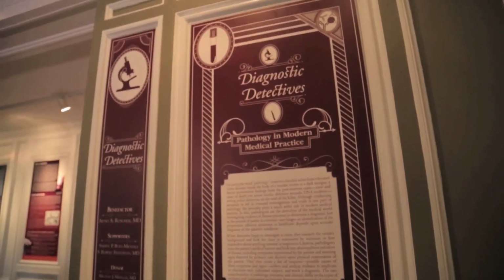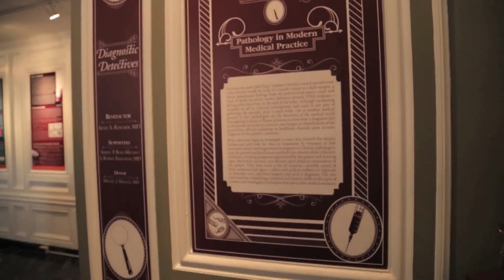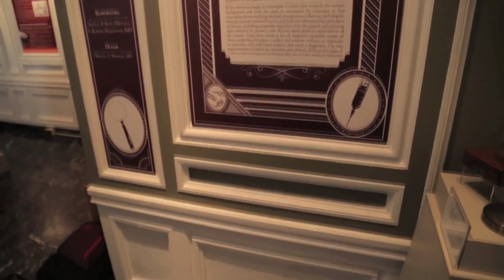So we're here at the International Museum of Surgical Science, and in this exhibit we really wanted to make pathology relatable for the visitor. So we're relating it to being a medical detective in the field. That's the basic premise of the exhibit, and we have fun titles like Smoking Gun and Modus Operandi to talk to the visitor about what's going on in the panels and in the pathology field in general.